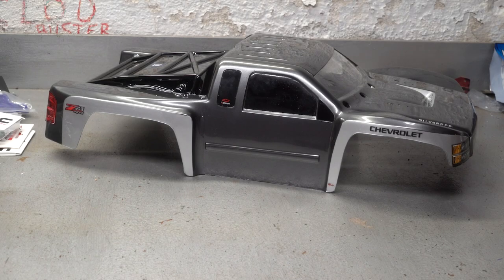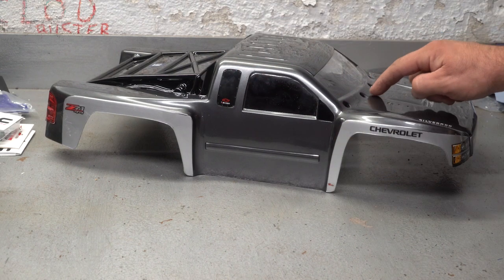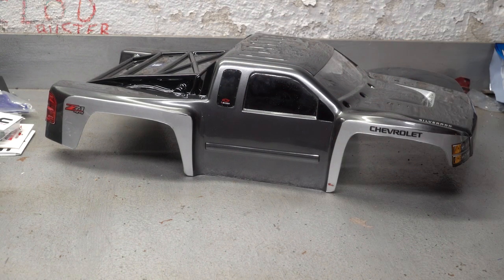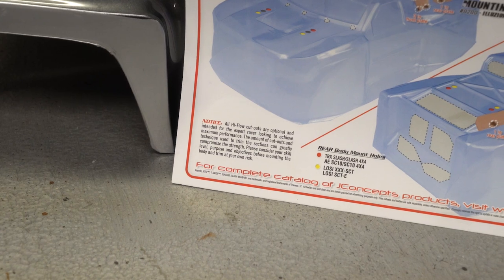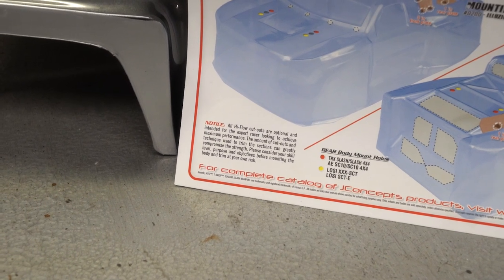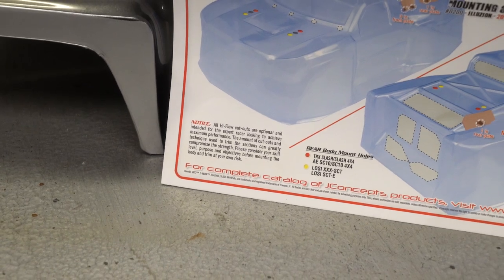So I went to a J Concepts Chevy Silverado trophy truck body. I love this body. It looks awesome. And I'm not really into flashy paint jobs, so I just went with gunmetal gray, silver, and black. And if you take a look at these five holes that are punched out, that's optional. When you buy this body, it comes with this, it says right here, all high flow cutouts are optional, intended for the expert racer. They're obviously talking about me, so that's why I cut them out.